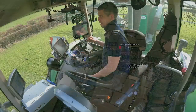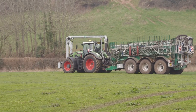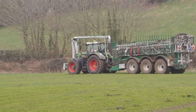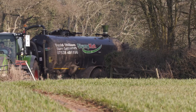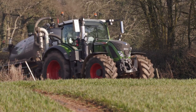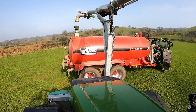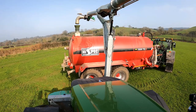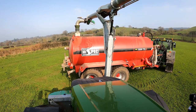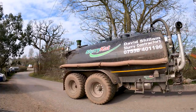We're down here with you today, just outside Newton Poppleford. You're out with Stuart Partners, using the Samson tanker today. And you've four tankers running here today. Yeah, there are two slurry cats and two high specs. One high spec is ours and the other is at Creeley's, a neighbouring farm. Both the slurry cats are Dave Shillam's.